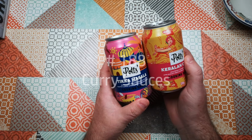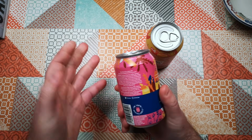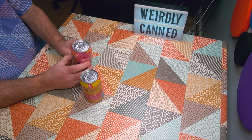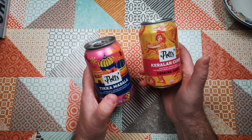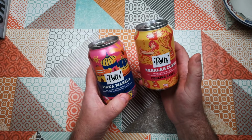Now, you might be thinking curry sauce in a can is not particularly weird, but these are in drinks cans. You get the can of Coke. Well, almost. Different kind of opening by the look of it. So I got these from Tesco. They are Pots. I originally thought Pots was a Tesco house brand, but it's not. These are in all the supermarkets.